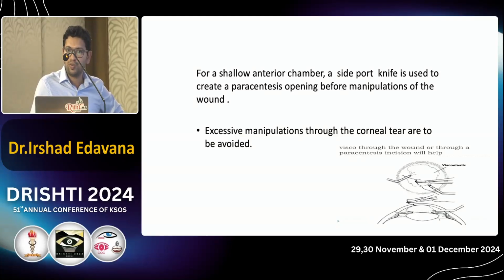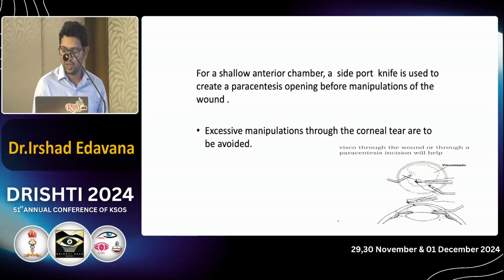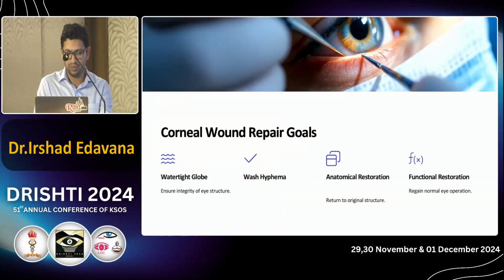So carefully, what we have to do is make a side port incision, a paracentesis. In a shallow anterior chamber, if you want to make a side port, try to pinch the limbus in the same area. Usually we make a side port by pressurizing the globe from the opposite side. Here you have to hold the tissue close to your paracentesis and make a slow, controlled side port, and put some saline, visco, or air just to form the AC. If it's a completely collapsed AC, then form the anterior chamber with a viscoelastic. Then start suturing the wound. After that, once the globe is stabilized, we can do the wash of the hyphema.